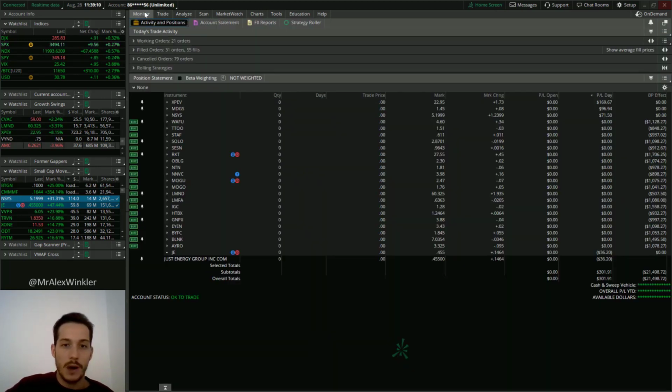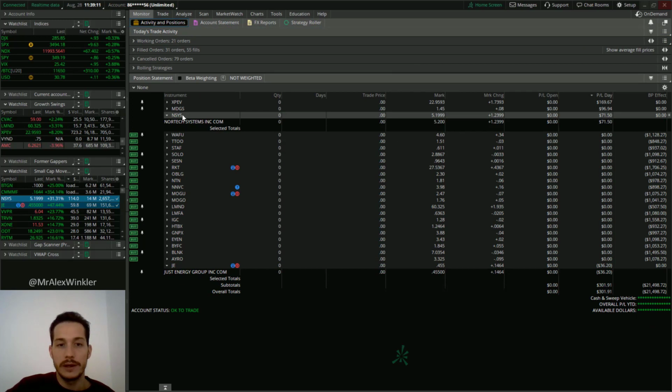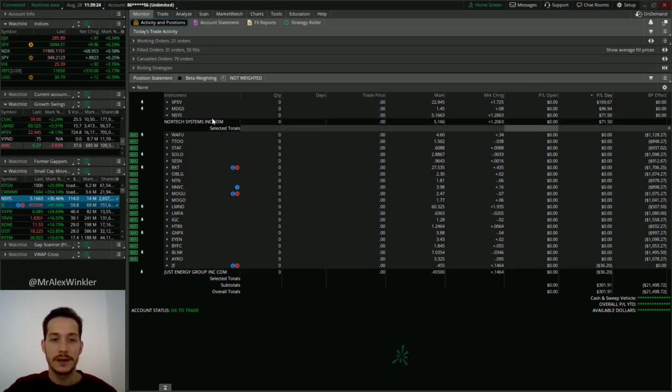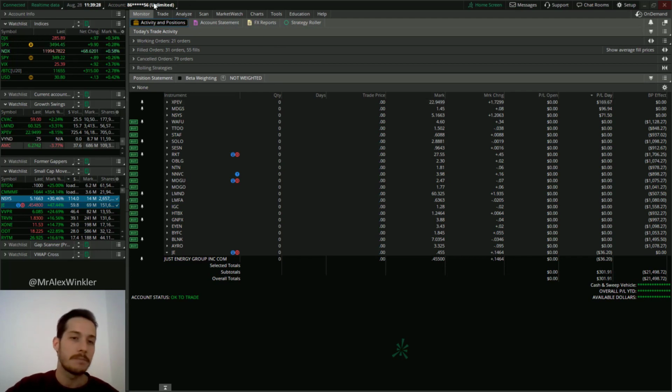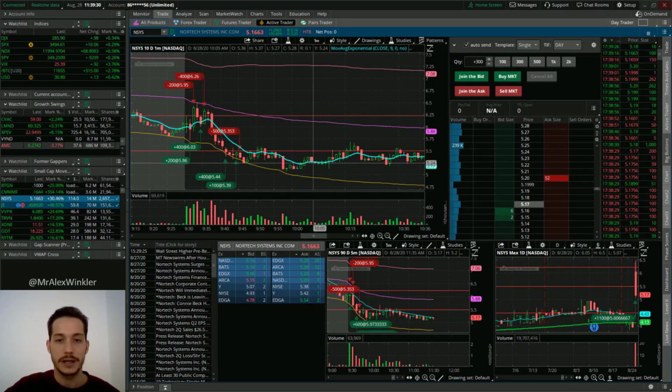So NSYS, yeah, we're walking away green on this one, and I made $70. This one should have been like $200 or maybe $300 actually. So yeah, one red trade when I should have had two green ones. So I'm pretty upset that this is, well, I'm not pretty upset. I'm just kind of bummed out. It's a little bit unfortunate.